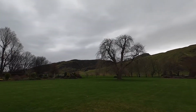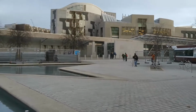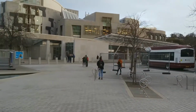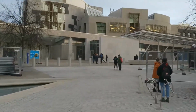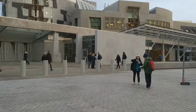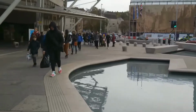In the same parkland and across the road from Holyrood is Scotland's new Parliament building. Its genesis was plagued by controversy from the beginning. It opened in 2004, 3 years later than planned, and at a cost of nearly 10 times its original estimate. However, despite some criticism, the building has been generally welcomed and has won numerous architectural prizes, including in 2005 the Stirling Prize.